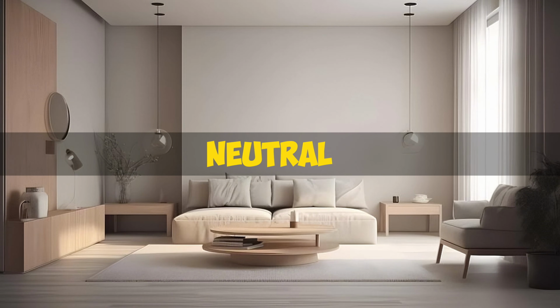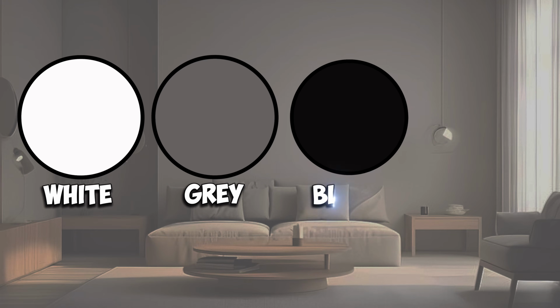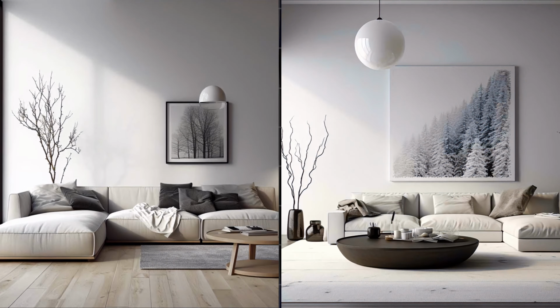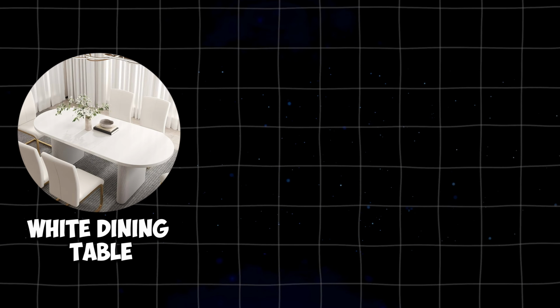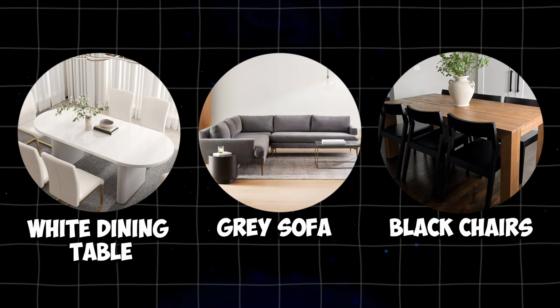Neutral colors. The color palette is typically neutral, including shades of white, gray, black, and beige, contributing to a calm and cohesive look. For example, white dining tables, gray sofas, and black chairs.